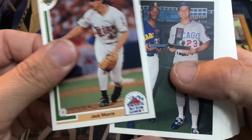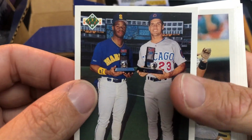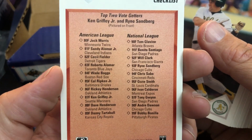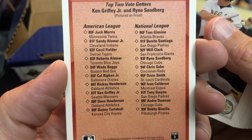Let's see, Jack Morris, another Hall of Famer. There is the Griffey and Sandberg. Are these top vote getters or something? Yeah, top vote getters from the American League and National League. And you can see the American League All-Star team and the National League All-Star team.